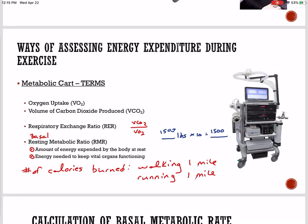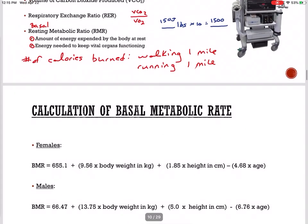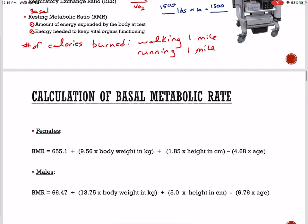Now this is very broad. We're going to do a better calculation in a moment. But if you just ever wanted to get really quick and dirty, take someone's weight times 10. So that means that for a 150-pound person, their body burns 1,500 calories just to keep their vital organs functioning. And then calories burned through exercise gets added onto that.